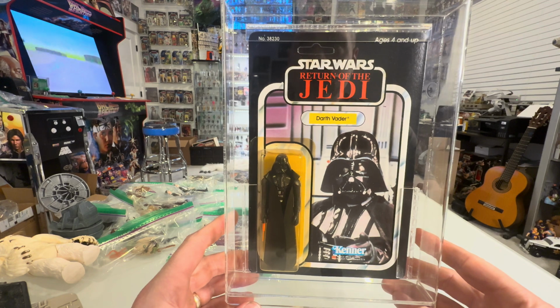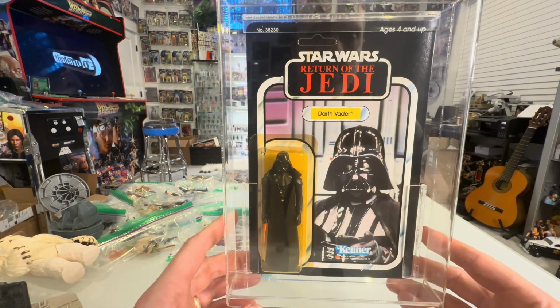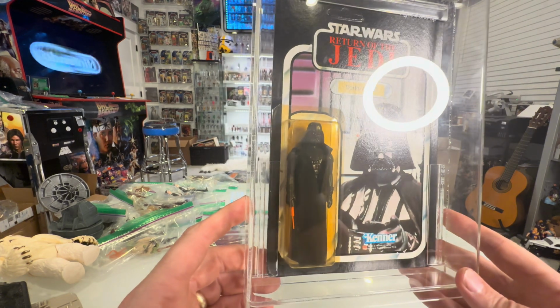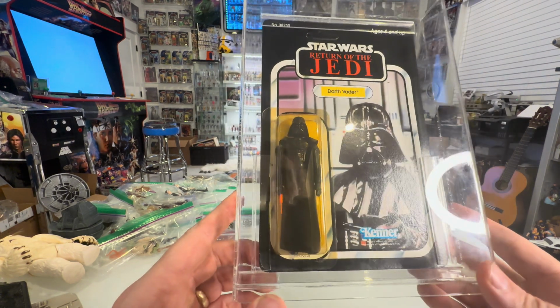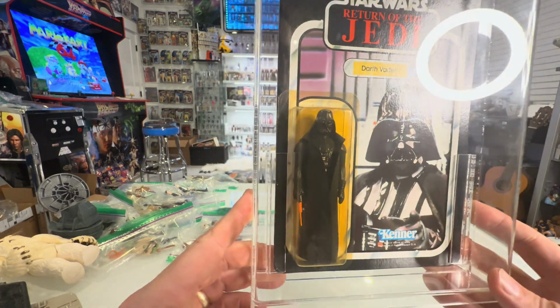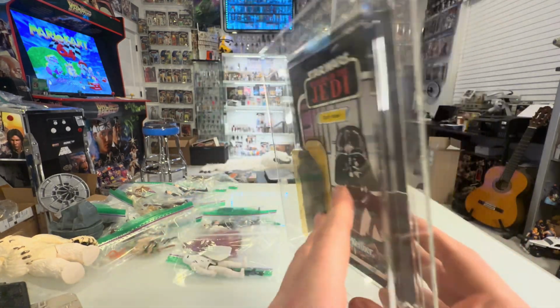It's my first mint on card Darth Vader that is vintage. I've got some modern ones, but those don't count. And this is an unpunched Return of the Jedi card. It is a yellowed blister, but the blister is beautiful. I don't see a single dent on it. Figure's beautiful. The card, I mean, you can see this card is outstanding.